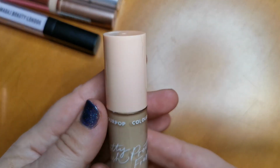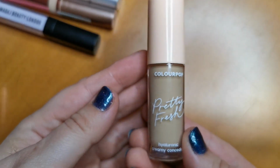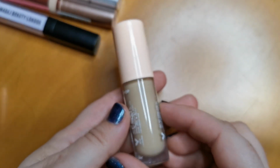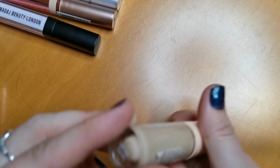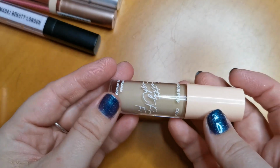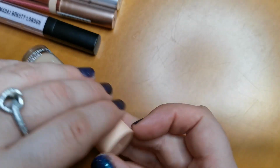And then the Colourpop Pretty Fresh Hyaluronic Creamy Concealer. I really like this. What shade do I have it in? Light 45W. Obviously this goes really well with the foundation. I love it. It's staying.